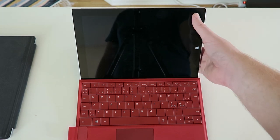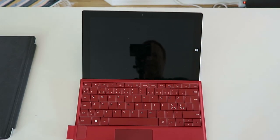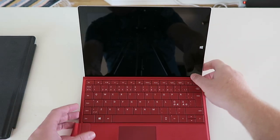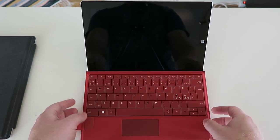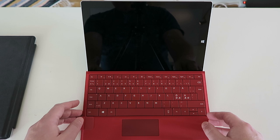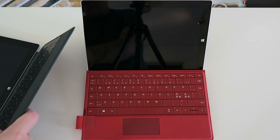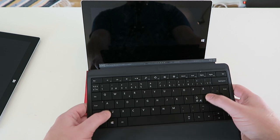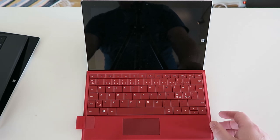But otherwise, you've got the 1, 2, 3 positions of the kickstand. Surprisingly useful. Another thing that is surprisingly useful is this extra magnetic strip on the type cover, which means that it is a lot more stable. This type cover looks very similar to the old type cover, but the keys have a bit more travel and it is a lot sturdier.